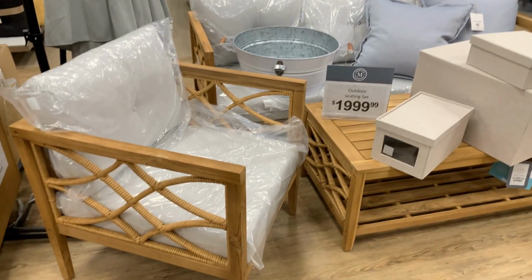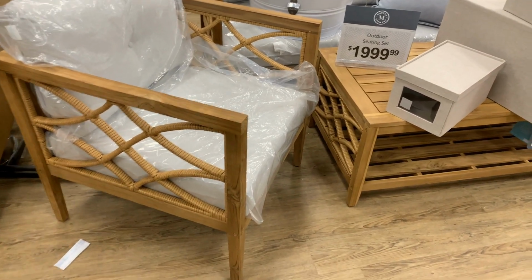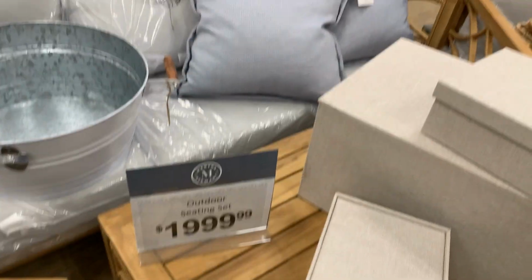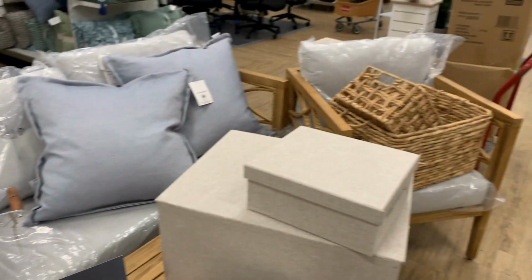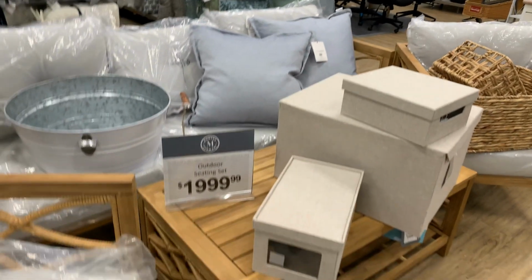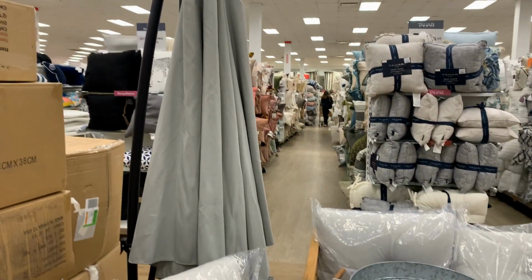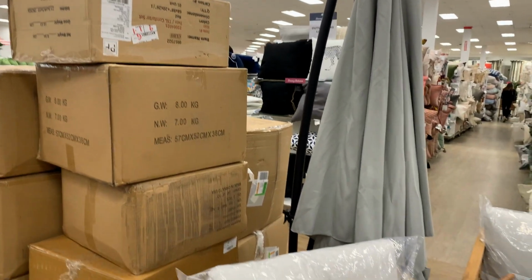Another nice patio set. It was stacked with stuff, but you're going to get two chairs, the table and the sofa, and it is $2,000. The cushions are a nice light color, so it goes with it real pretty. Just something nice and neutral that I love. I love a neutral piece because it goes in a lot of different places. And then they had it paired with that little umbrella there.